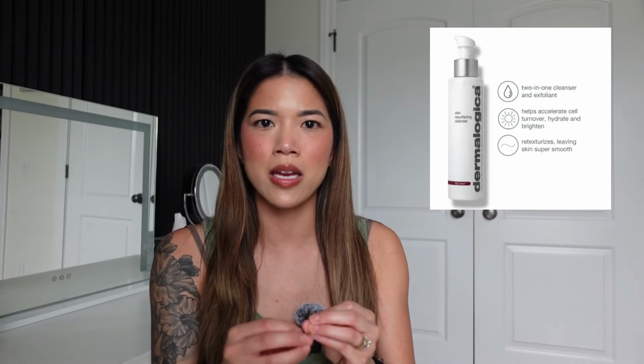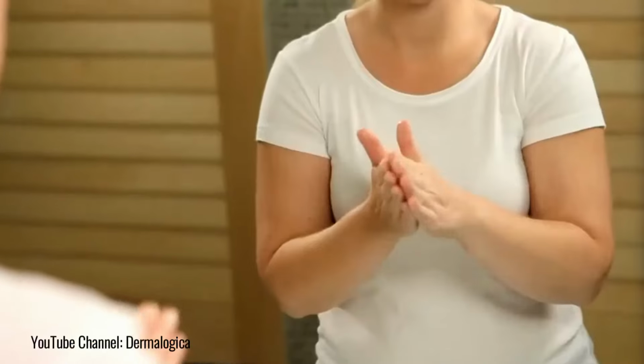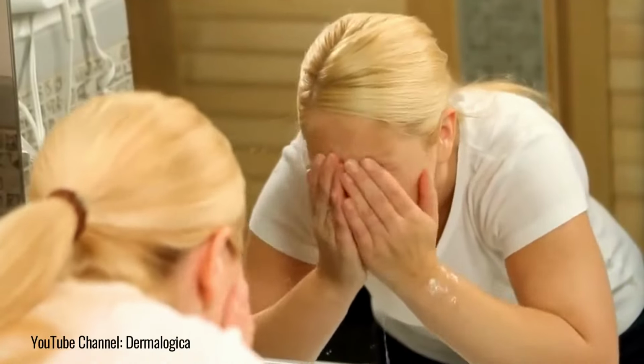Skin Resurfacing Cleanser is an exfoliating cleanser. Now, I don't mean that it has exfoliating beads. There's no granules inside of it. You can't feel it. I believe it exfoliates on a chemical level. So whenever you are doing an exfoliator with that resurfacing cleanser, just know that you are double exfoliating your skin.